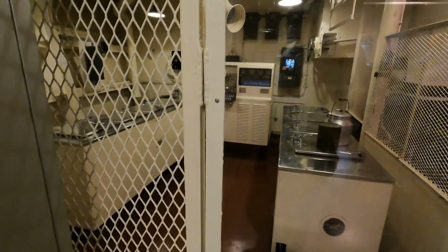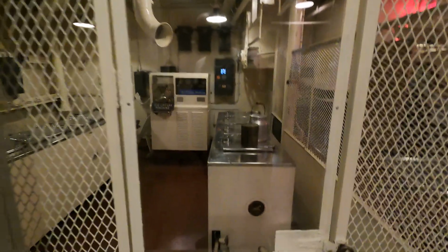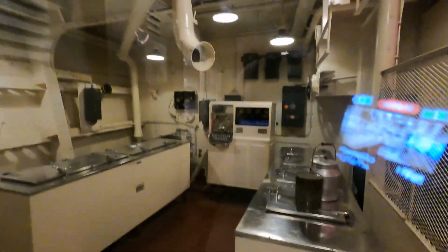Garbage grinder. It's a garbage grinder. It's pretty cool. You drop your garbage in the top, it falls into the grinder. Ice cream area. What?